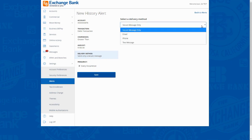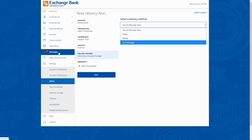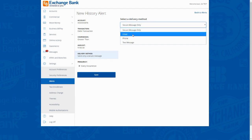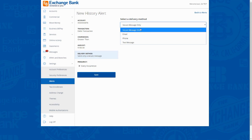These are a little bit different than the security alerts. Again, you have the same options, but we're going through and setting these up. So do you want to get that by email, phone, text message, or secure message only? Secure message only means it's only going to appear to you here in online banking. So again, we've got email, phone, text message, secure message only.